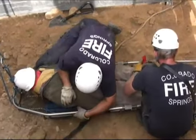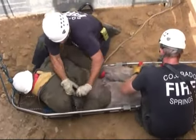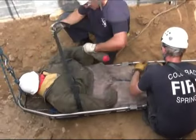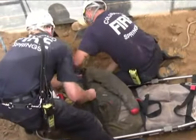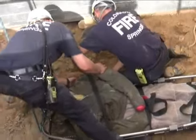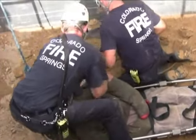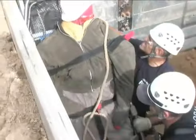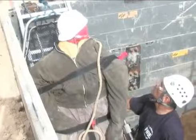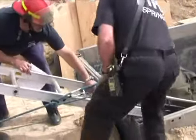An employee can be trapped by a cave-in within seconds and die within minutes. From the time the 911 call was placed to the fire department until the recovery was complete, 55 minutes slowly ticked away. Excavation rescue is a long process.